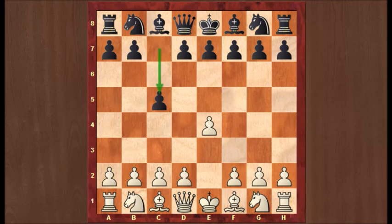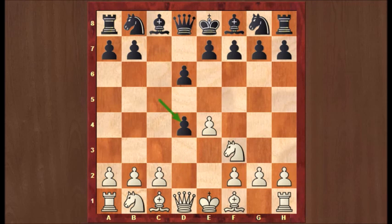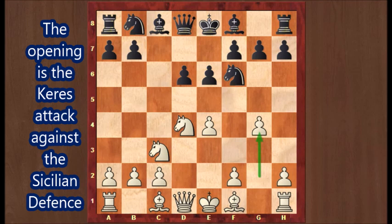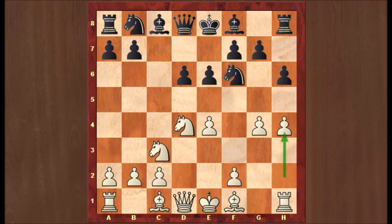e4, c5, knight f3, d6, d4, c takes d4, knight takes d4, knight f6. This is all theory. Knight c3, e6, g4, h6, h4, bishop e7. We're in a very sharp variation of the open Sicilian.